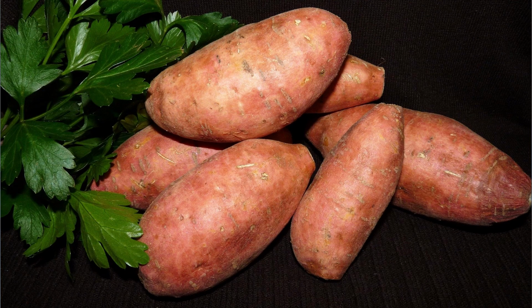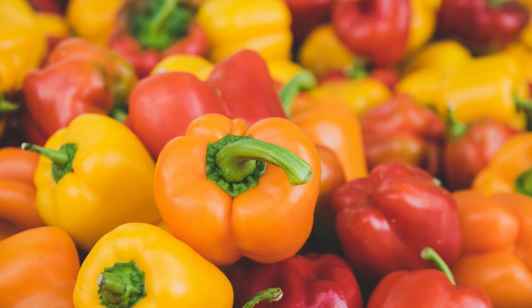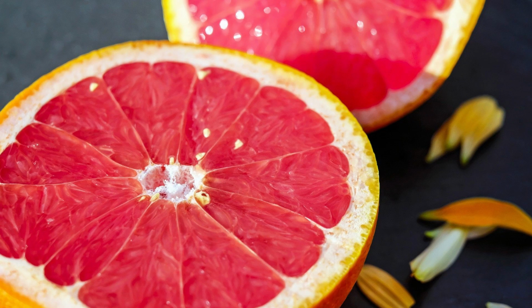You can find vitamin A in meat or fish, or cheese or eggs, and you can find beta-carotene, which can be turned into vitamin A in foods like carrots, sweet potatoes, squash, leafy greens, peppers, mangoes, pink grapefruit, watermelon.